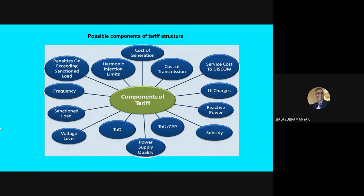So this is how the possible components of the tariff structure look. For example, generation cost, transmission cost, service cost, UI, which is the change of frequency, etc. Reactive power, unscheduled, subsidy, TOU, CPP, power supply quality, TOD, time of the day, voltage level, sanctioned load, frequency, penalties, harmonic injection. These are all things which will make up the total structure for the components. A regulator should have the knowledge to make sure that this is in line with the technology evolution exercise. Okay, very fine.